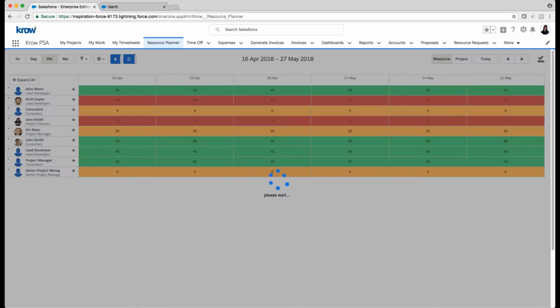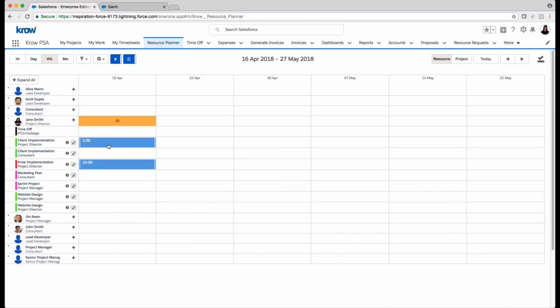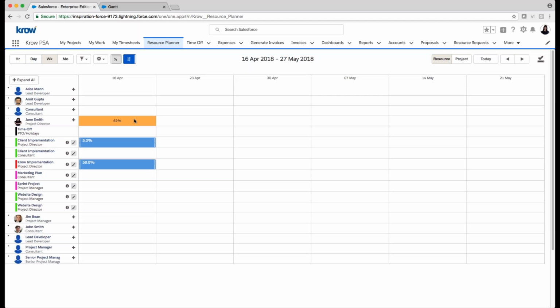And then finally, I want to see utilization. So for this week, I'm in this week right now. Looks like Jane is starting to enter her time, because I can see where she's entered time. I can switch this to percentage, so I can see her percentage utilization this week is 62%, based on 5% coming from this client implementation, 58% coming from the Krow implementation.